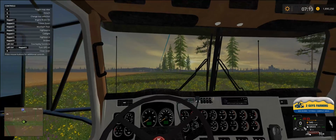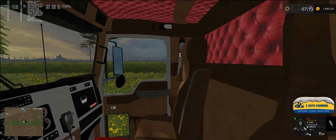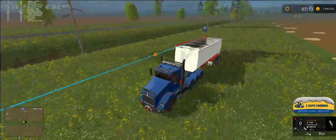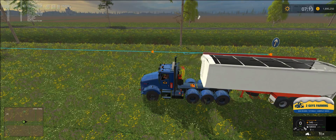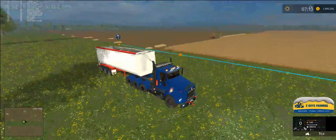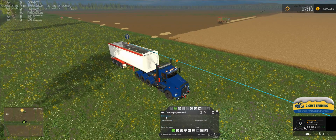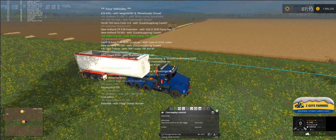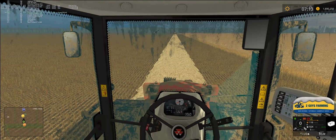And let's get our Kenworth fired up. So this is what we're using for our transport of the rye. So before that, let me just go ahead and put our third wheel down. And looks good. Okay. So we'll get him started, but he's not full yet, so he's going to sit tight for a little bit. And Massey Ferguson.